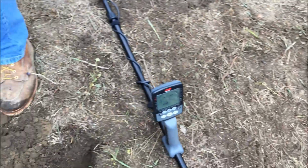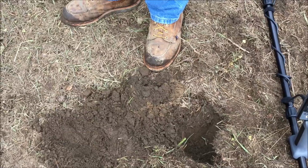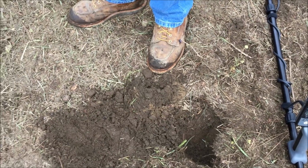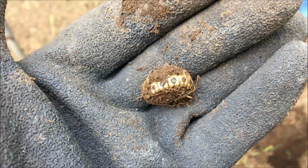Been hunting a little spot here, just getting junk, and I got a solid 14 on this Equinox, and I thought, well, I remember nickels are 13, and I popped it out of the hole, and this is what flew out. If that's what I think it is, I might have just paid for a good chunk of this detector.